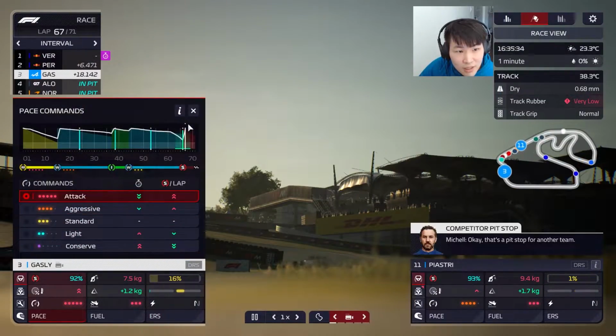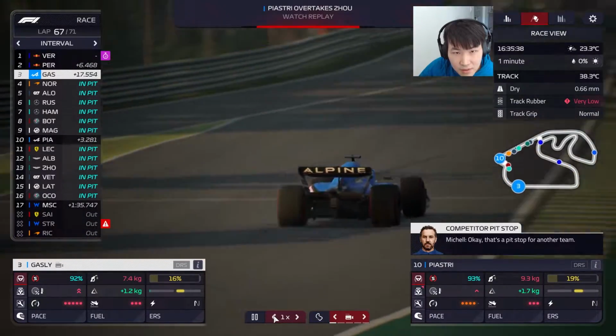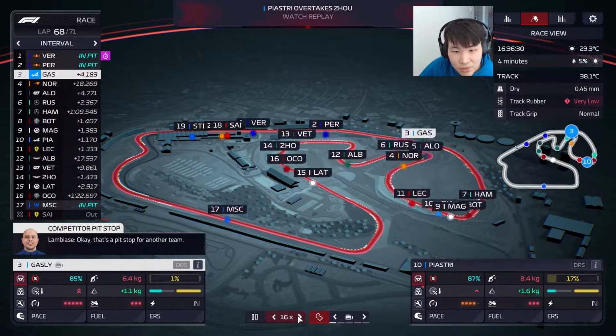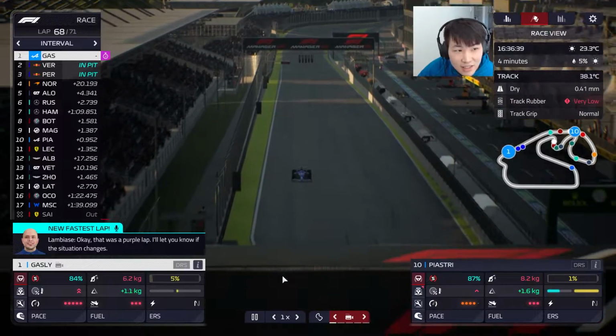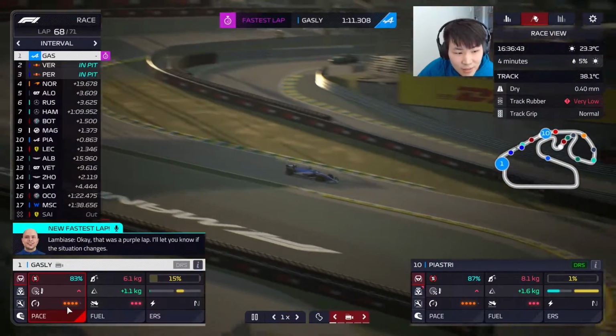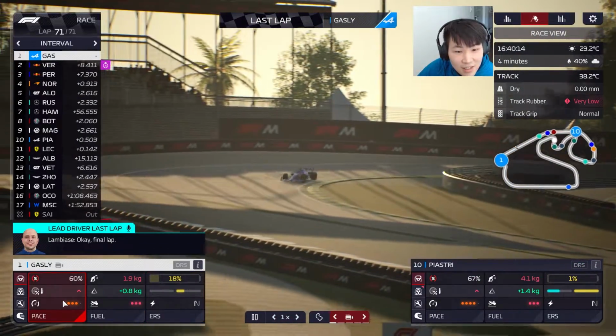Alright, let's push, buddy. Need you to push. Come on. Perez and Verstappen struggling here. Think he might get the lead. Yes, he does. Gasly gets the lead. Fastest lap as well. Come on, buddy. Okay, this is it then. This is it.